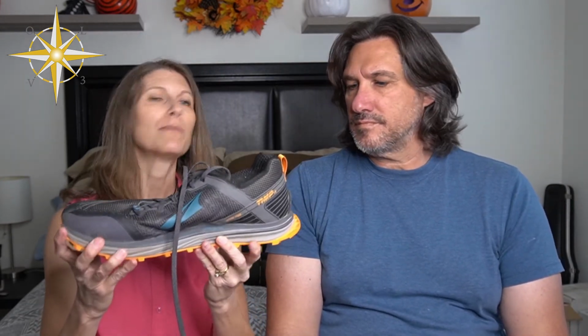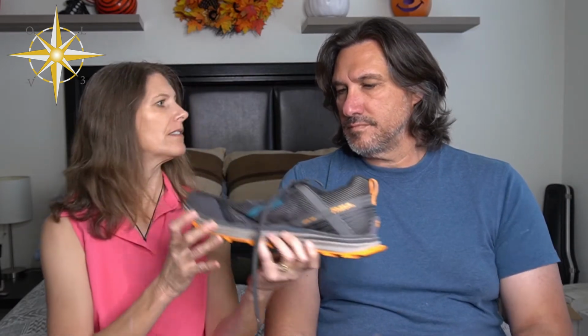Not a Barbie foot, but... So this is more of the flatter foot, 0 rise. What'd you get? So we'll be using those for our day hikes when we just have a lighter pack on and we really don't need as much support.